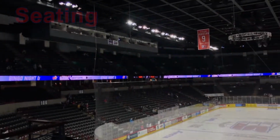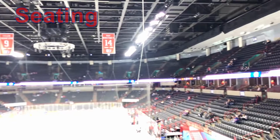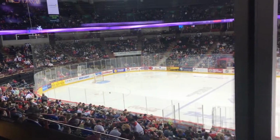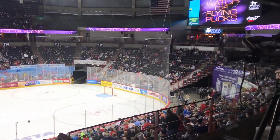The design of the arena has seating wrapping around as a big bowl on the lower section, followed by a level of different suites, clubs, and party decks right above that. And then 3/4 of the arena has an upper level to it. You can tell that this arena is really designed to be configured in several different ways due to the large areas of open spaces right besides the ice.